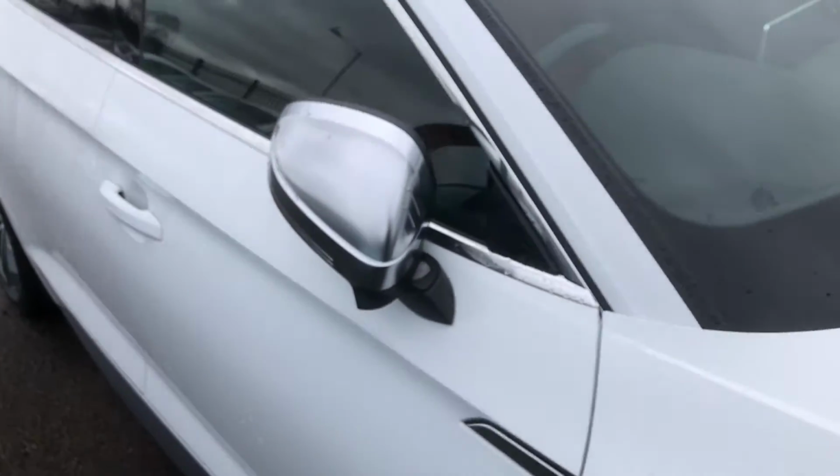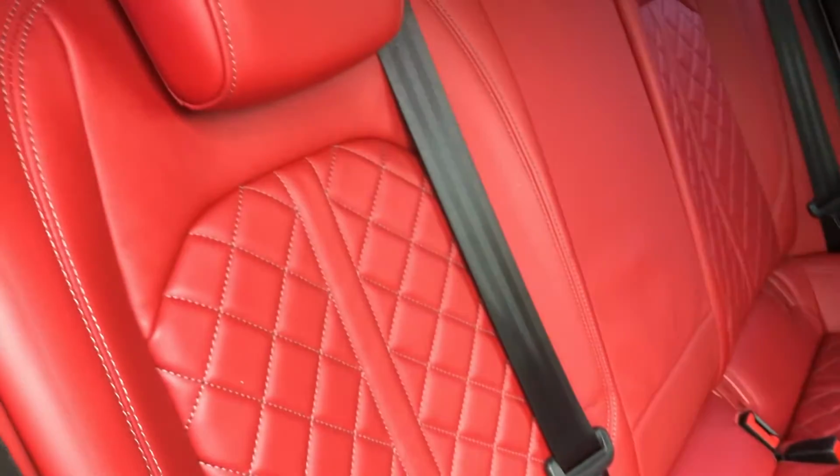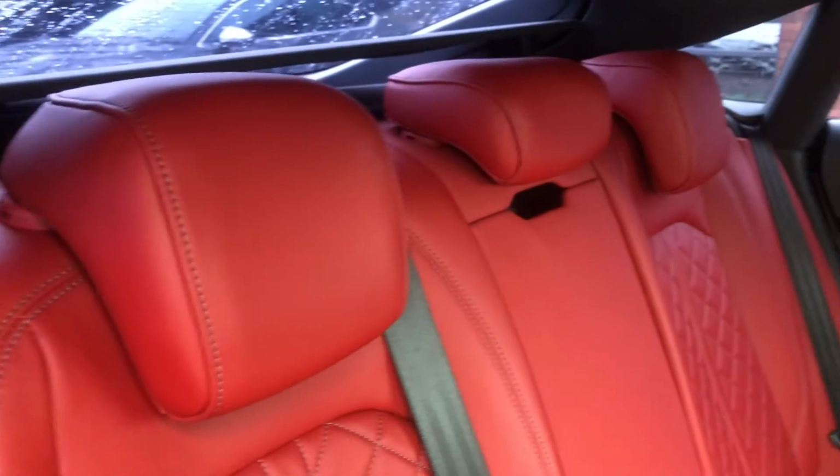Now heading inside is where the real magic happens and where the real treat is. What you can see is that this one has been very well spec'd from factory, and you've got the very highly sought after magma red interior.